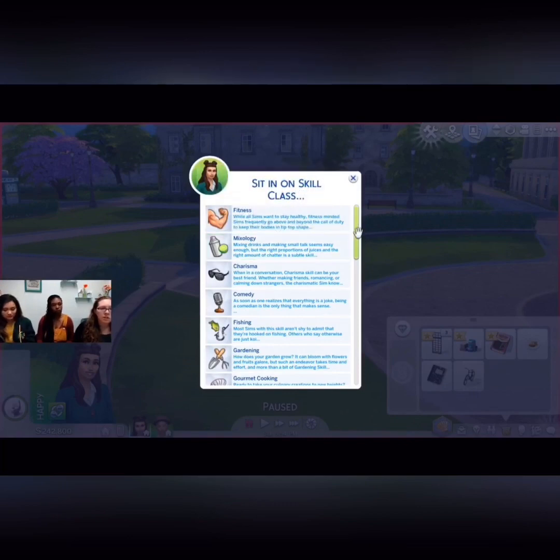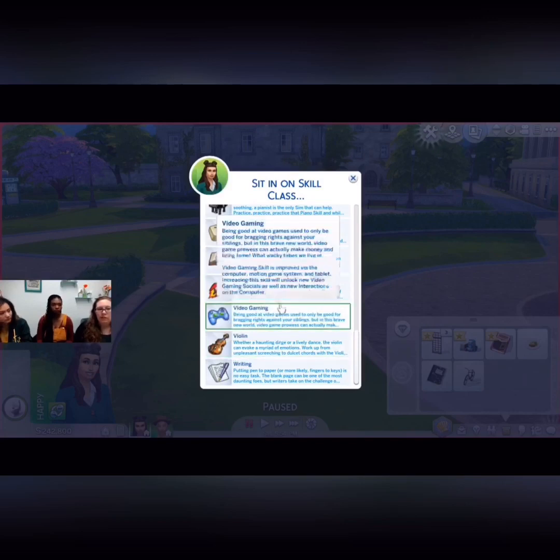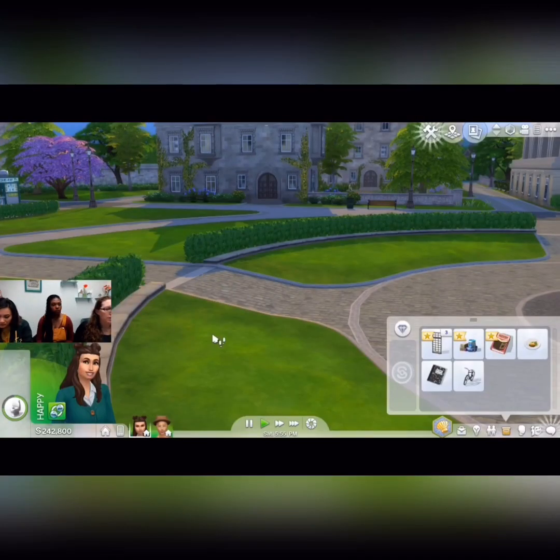So you can sit in on any class. This is like having an elective, but you only go to one class. If I want to get some rocket science skill, I can just sit in on this class. You don't get credit for classes that you sit in on. It's just visiting, kind of like auditing.